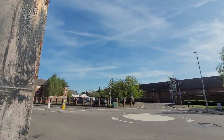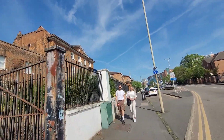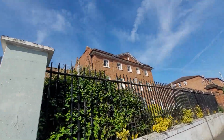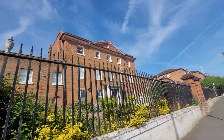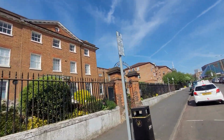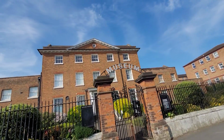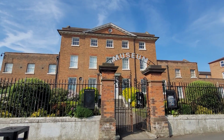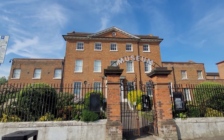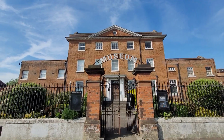Now the other interesting thing to mention about this building, apart from it being a really lovely Georgian building, is that it was in fact Watford's museum. So there you go, a bit of history. It was Watford's museum from the late 70s, early 80s, I think, right through until probably only about 5 to 6 years ago. It's going to be now over at the old town hall, which is being redeveloped.